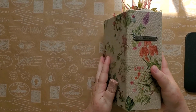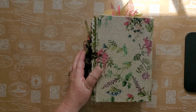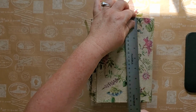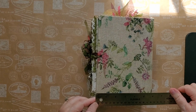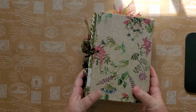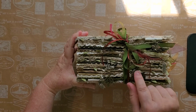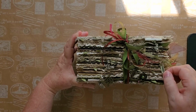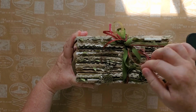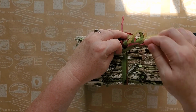Capture life's moments. Just gorgeous. And let's see, this is about 8.5 by 6 inches. And look at all these charms. Absolutely loaded with charms. Bee, family, another bee, a tree, mushrooms, a leaf, a feather, a bird.